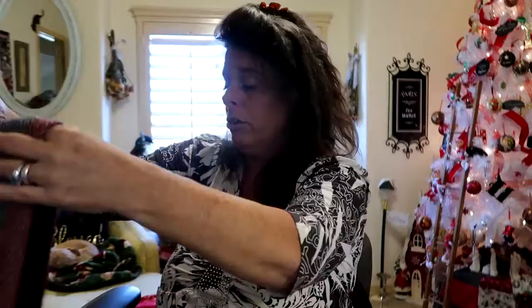And I thought, you know what? What I could use this for is the tree skirt for the patriotic tree. It's big enough. I can fold it up and wrap it around the bottom of it. It's going to look so sweet. So that will be the tree skirt for the patriotic tree.